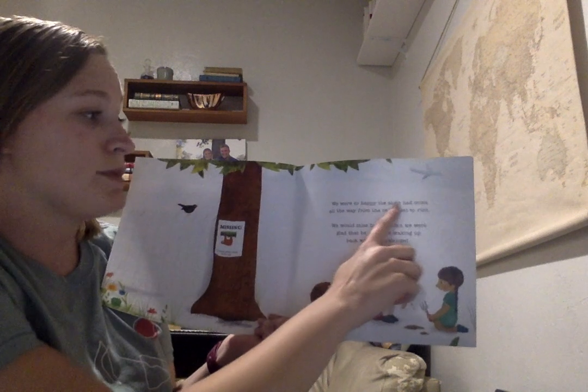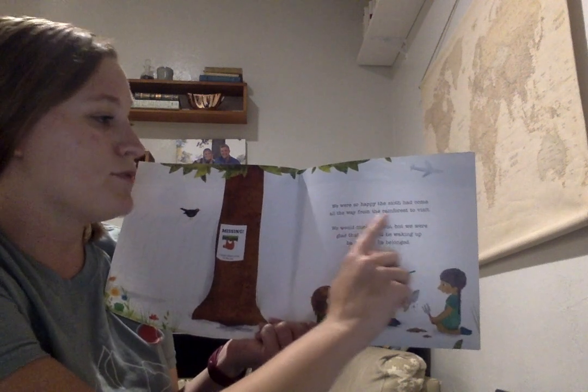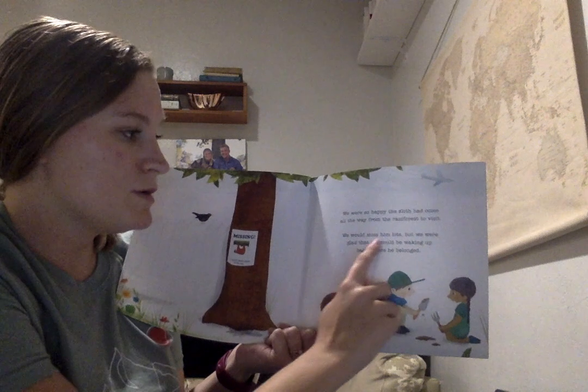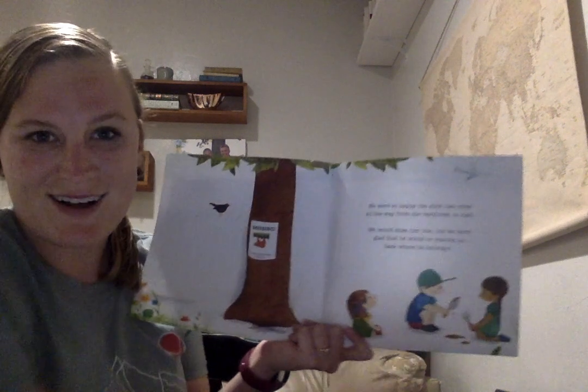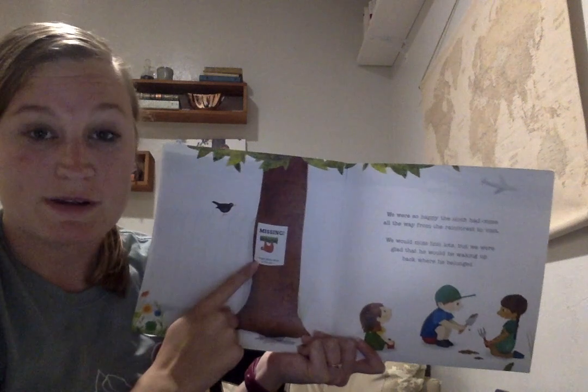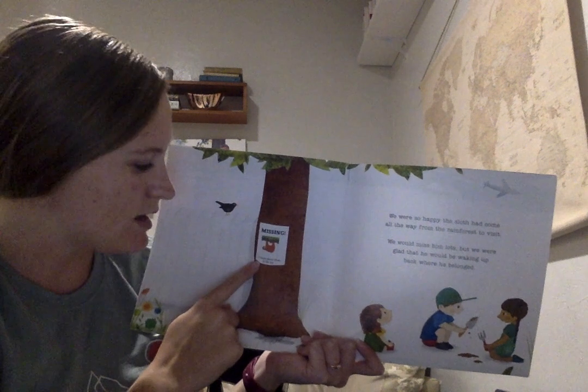We were so happy the sloth had come all the way from the rainforest to visit. We would miss him lots, but we were glad that he would be waking up back where he belongs. Uh-oh, it's another one of these missing signs. Do you think the sloth really lives in the rainforest, or maybe does he live in the zoo?